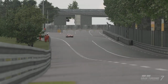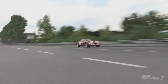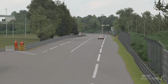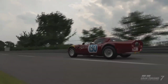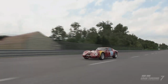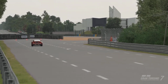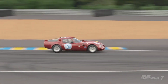Now the Alfa Romeo TZ2 is actually the second rendition, or just a model made better, of the original TZ, which debuted in 1962, which was a purpose-built racing vehicle with an aerodynamic aluminium body and a steel tubular space frame chassis. It had a 1.6 liter engine in it, it was lightweight, and the TZ2 just took that formula and made it a lot better.